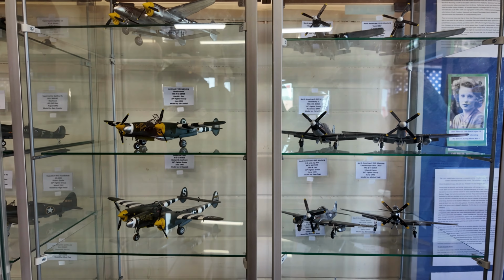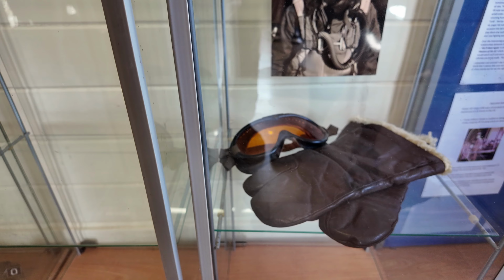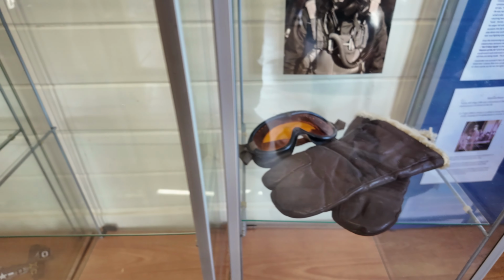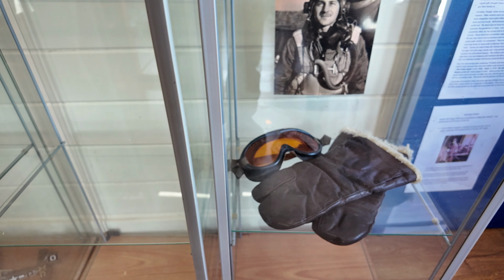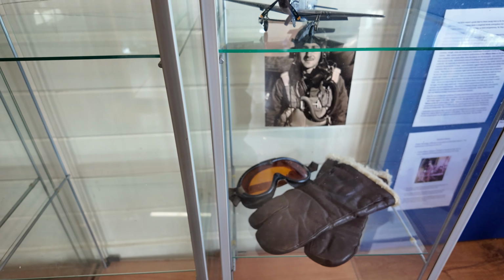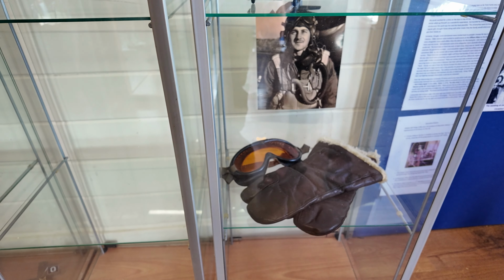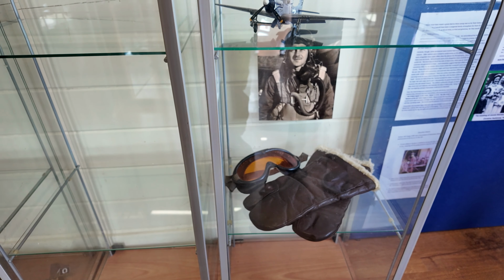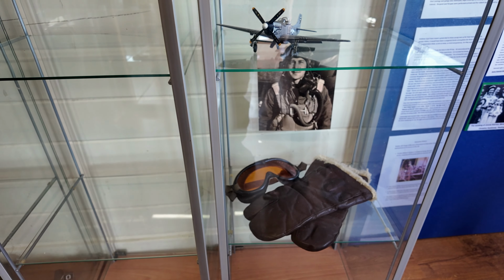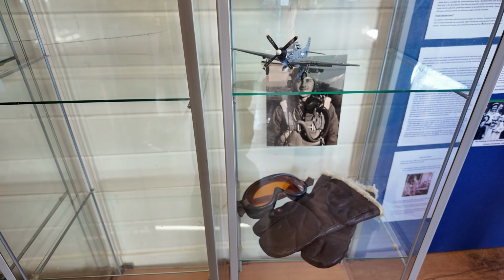And then at the bottom there, we have a set of gloves that were issued to American air gunners, which have a separate forefinger and thumb, but were very, very highly prized by Lightning pilots because the Lightning wasn't great at keeping the pilot warm. So these gloves were used by a pilot here and given to a local lad at the end of the war who's kept them in immaculate condition. And we now have them here.